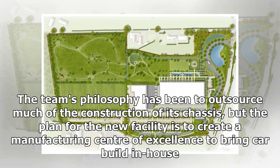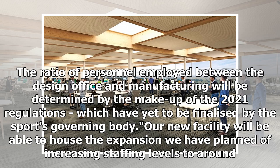The team's philosophy has been to outsource much of the construction of its chassis, but the plan for the new facility is to create a manufacturing center of excellence to bring car build in-house. The ratio of personnel employed between the design office and manufacturing will be determined by the makeup of the 2021 regulations, which have yet to be finalized by the sport's governing body.